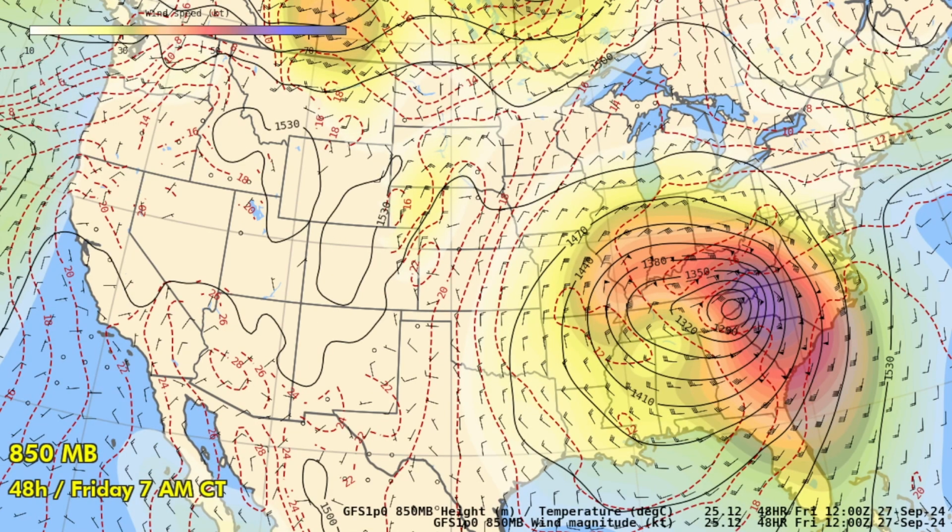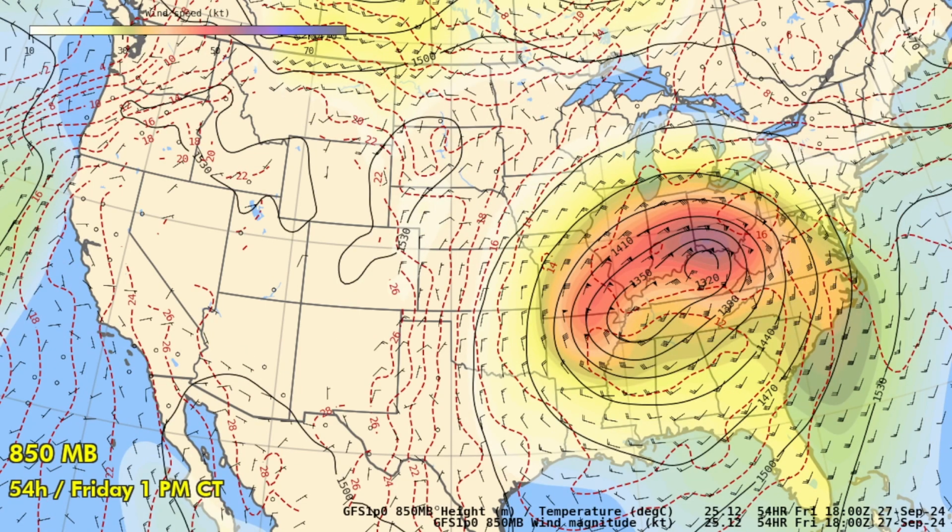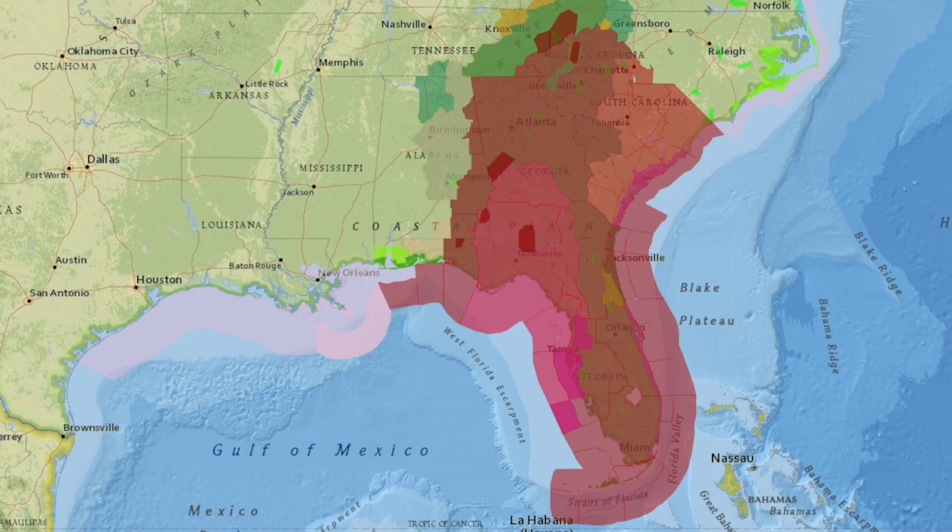And then we get into problems with rainfall, 5 to 10 inch rains likely across the Blue Ridge Mountains, and that will be spreading westward into the Ohio River Valley for Friday. So there's the extent of all the watches and warnings. We've got hurricane warnings from Tampa all the way to Apalachicola and extending quite a distance into southwestern Georgia.